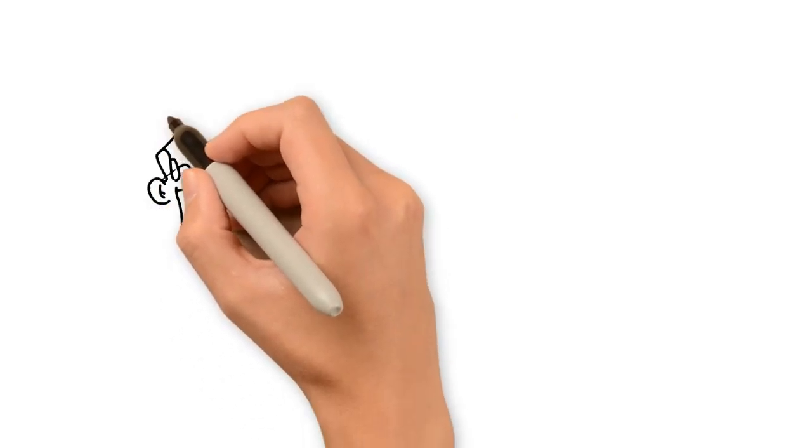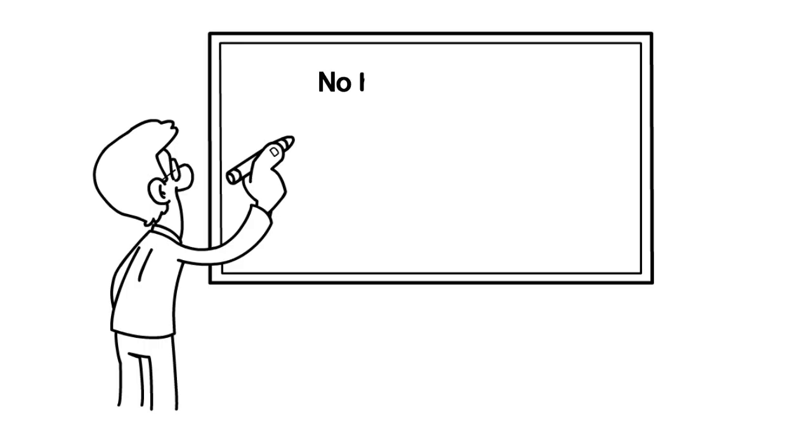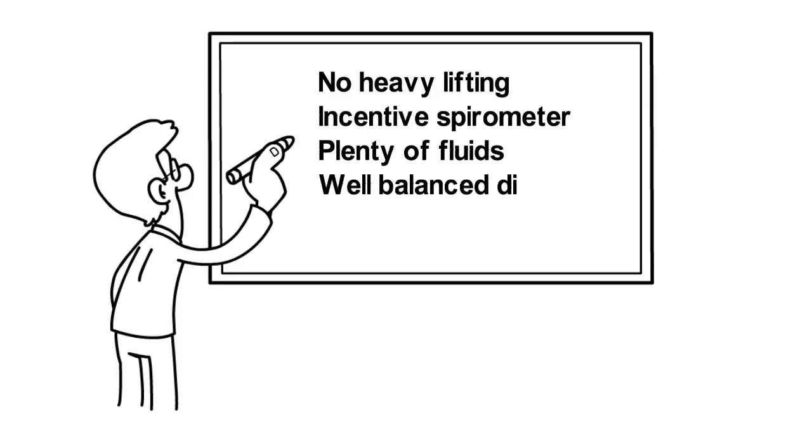Do not lift anything heavier than a gallon of milk, about 5 pounds. Continue the use of your incentive spirometer and follow instructions given to you in the hospital. Drink plenty of fluids. Eat a well-balanced diet to prevent constipation. Do not take any laxatives unless instructed by your doctor. Do not insert anything in your rectum or ostomy. For example, enema, suppositories, or other objects unless instructed by your doctor.